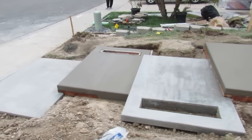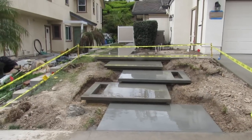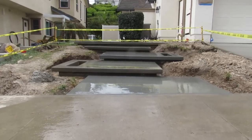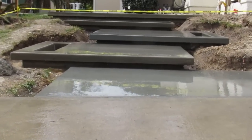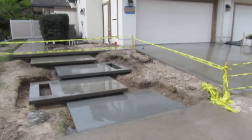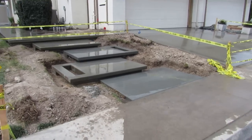Check that out. Bam. How's that look? That's going to be your entry for the next 40 years of your life. Wait till it's landscaped and the grass is in. This came out real good.